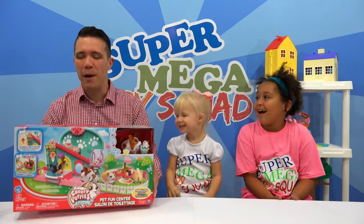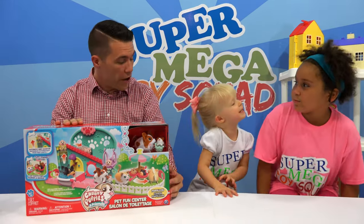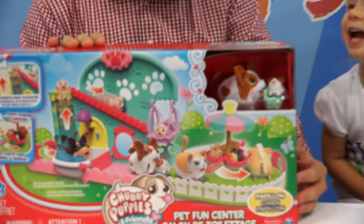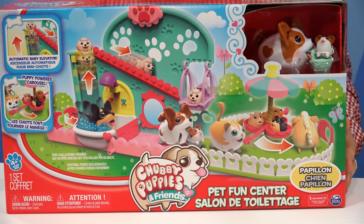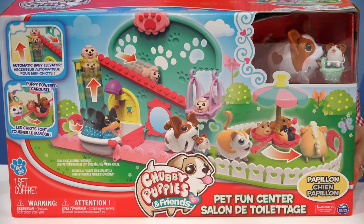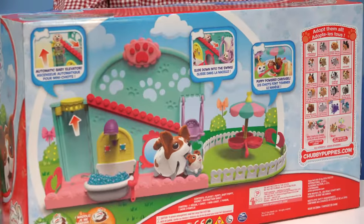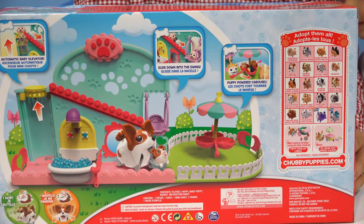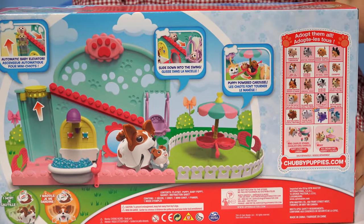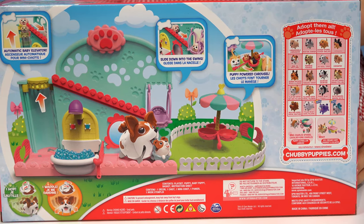This is Chubby Puppies. We got the newest Chubby Puppy playset. Are you guys ready to look at this toy? Oh, yeah! Okay. Chubby Puppy playset is called the Pet Fun Center. As you can see, it's the newest playset for Chubby Puppies, and it's really awesome. You can take a look at the back. All the cool stuff. We have an elevator, we have a slide, a swing, a carousel, and a bathtub. All in the same playset.